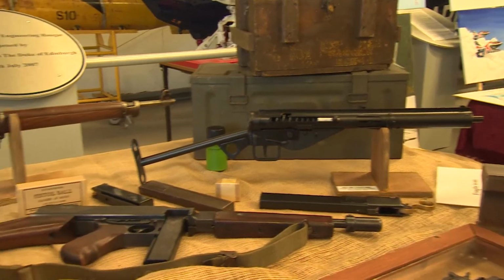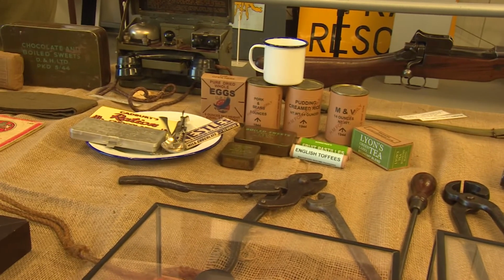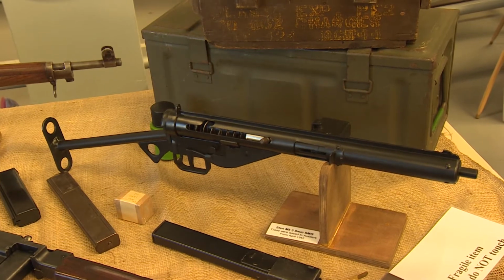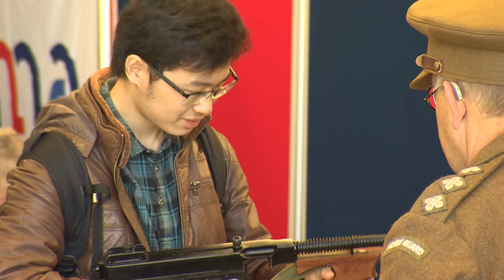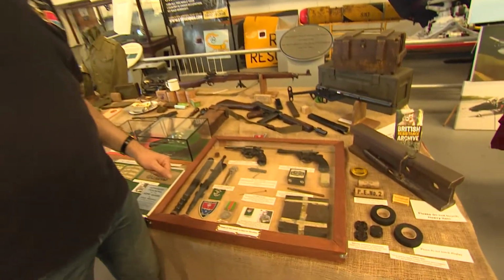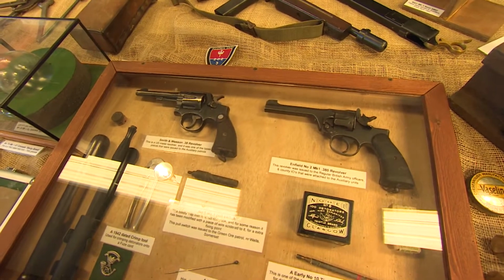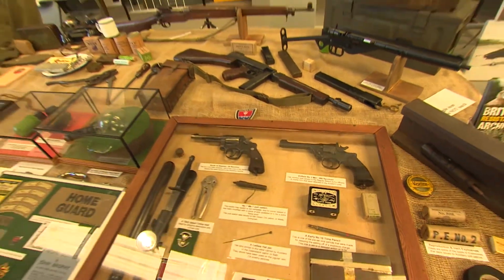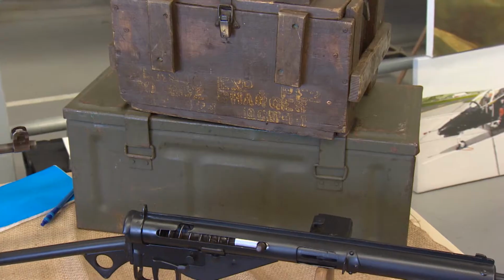Okay, so new for this year we've got the Sten gun. The Sten gun was standard issue later in the war for auxiliary units. Earlier in the war they used the Thompson submachine gun, but as the war went on they were withdrawn for issue to the commandos. We've also got the Enfield revolvers and the Smith & Wesson as well. Those were standard issue for auxiliary units, with each man getting his own revolver, which was very unusual for a Home Guard unit, and really only officers normally did that.